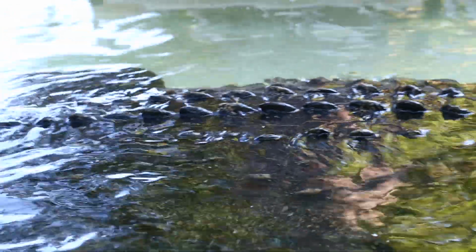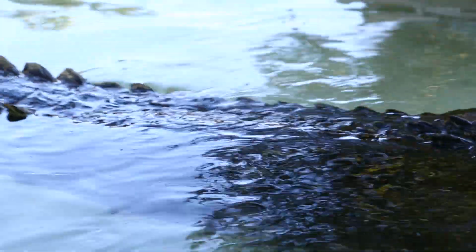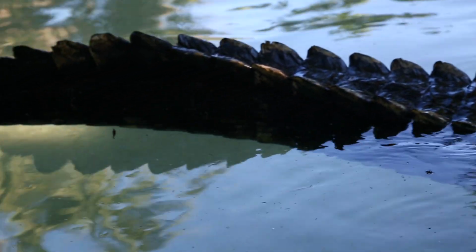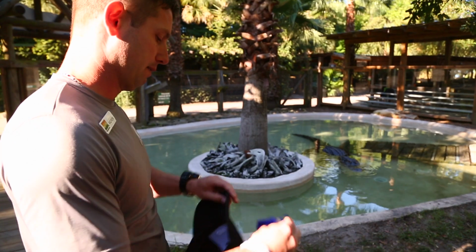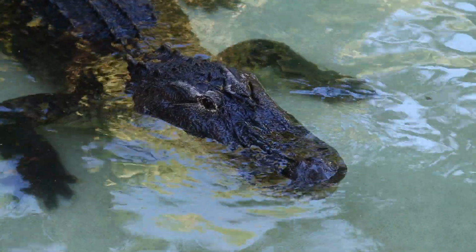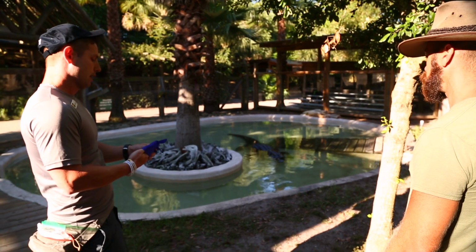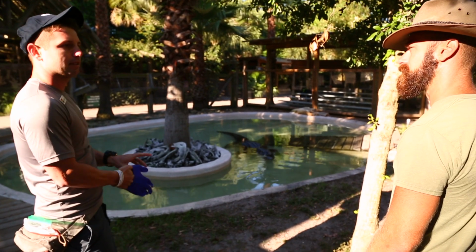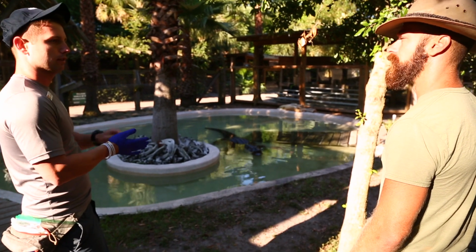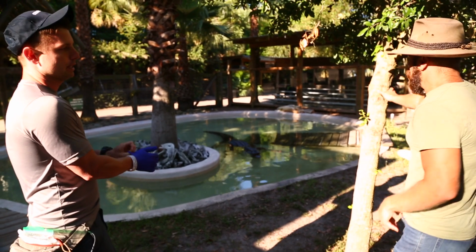Let's do it, man. What we're doing is called positive reinforcement conditioning training. We ask him to do a behavior, and when he does, he gets rewarded with food, because everybody knows the easiest way to any guy's heart is through his stomach. And if he does something that he's not supposed to, or he's just showing us, hey, I'm an alligator, we don't ever do any kind of negative reinforcement. We just simply reset and start over. We're not going to punish him. We can't expect him to be something that he's not.